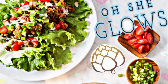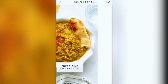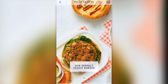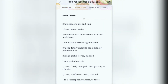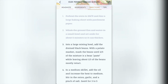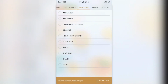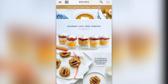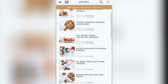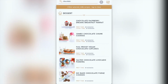Oh She Glows. Brought to you by the New York Times best-selling author Angela Liddon. This app features the most popular fan-favorite plant-based recipes, including more than 120 gluten-free recipes. Simply filter your recipes based on dietary and allergy information, season, dish type, and more.